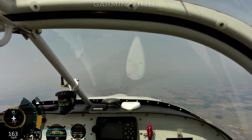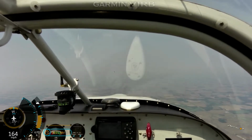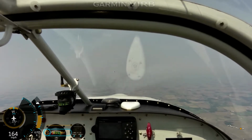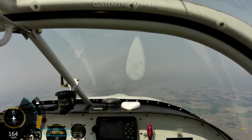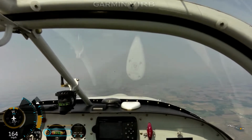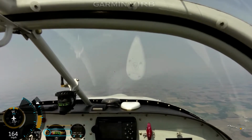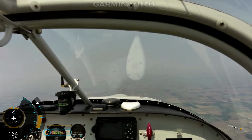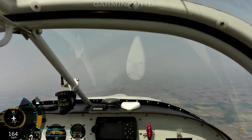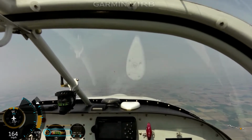So here we are. We're level at 6,500. I've got flight following, and they will help me with the traffic because it's pretty hazy today. Plus, again, this is fairly busy airspace. We're not too far from O'Hare and Toledo and all that going through here, so it's kind of good to talk to them so they can ask you to make some minor deviations if they need you to for traffic.